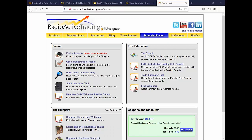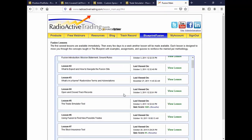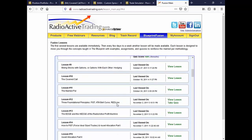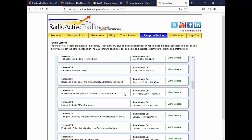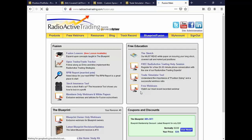Now, what's available in Fusion? Well, there's a series of lessons that Kurt put together to help augment the education in the Blueprint as you're going through it. Some discussion on some of the tools that are available in Fusion and so forth, names and abbreviations. But then you get into some of the deeper stuff too. You get little insights and edges into the structure of the trades, a little bit more other examples, of course, discussions on the different income methods as you go through these lessons as well, okay? So that's available. And then the RPM report, this is similar to what you see on Power Options, Debra. The RPM report here on Radioactive Trading will give you ideas to open the new married put position, just like the search in Power Options. It's using the same exact criteria, it's just shown in a different way, okay?